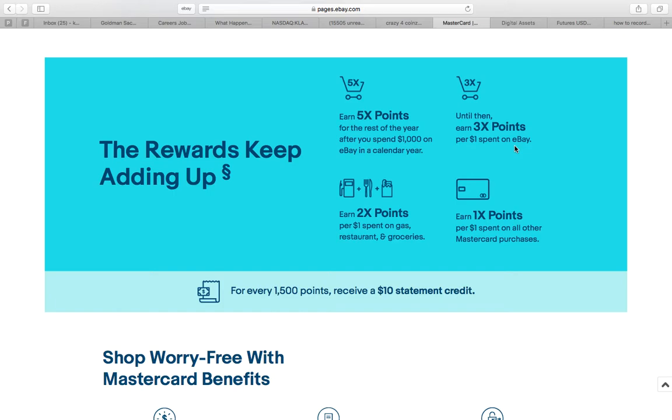But after you spend $1,000, guys, you earn 5 times the points. So that's over 3%, which is spectacular. I really don't think it's going to get too much higher than that. And I don't think it's going to get much better than that because, from what I've read, the little bit that I've read, there aren't any fees or limitations to how much you can earn of that 5 times, so long as you've spent over $1,000.